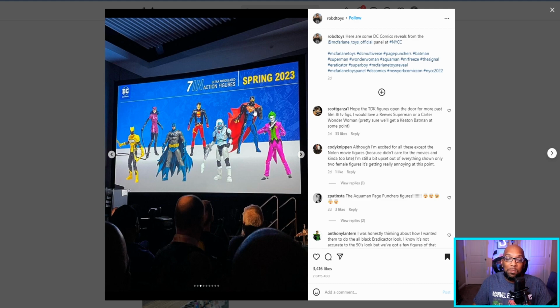Eradicator, we're going to be getting him, you know, the whole Reign of the Supermen thing. And then Mr. Freeze, a nice classic looking Mr. Freeze. It's been way too long. I don't know what took so long, but we're finally getting a Mr. Freeze. Yes. And then the other figures that are coming out, of course, these are not going to be the only figures, but these are just the ones that were revealed.